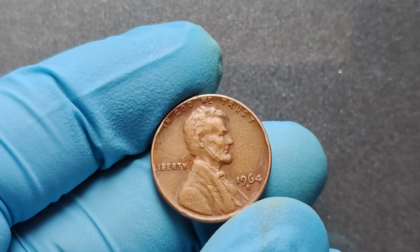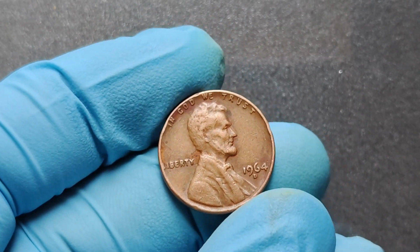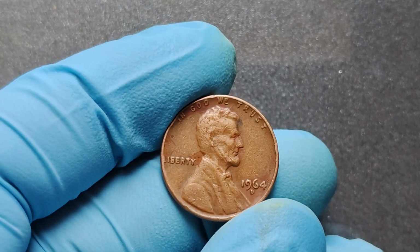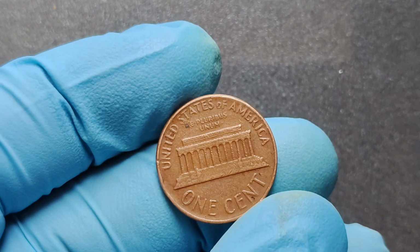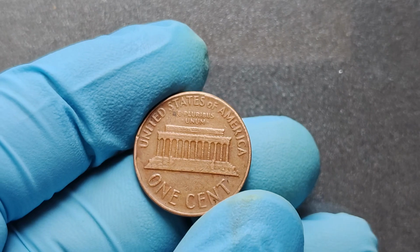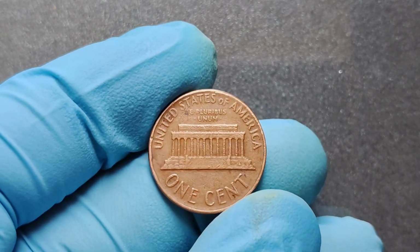All right, imagine this. We're digging through an old coin jar, maybe one that's been sitting on your shelf for years, and bam. You find a 1964 D Lincoln penny. No big deal, right? Until you look it up and realize that one of these bad boys recently sold for $1.3 million. That's right, one single penny worth more than a brand new sports car, a luxury house down payment, or enough coffee to keep you awake for the next decade.